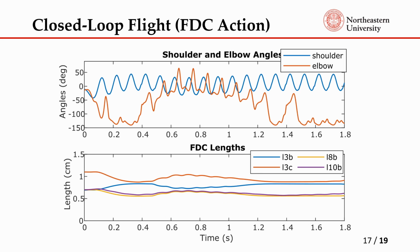This figure shows the shoulder and elbow joint angle trajectories during the simulation, which was greatly influenced by the change in FDC lengths. The shift in FDC during the transient response greatly influences the resulting flapping gait.